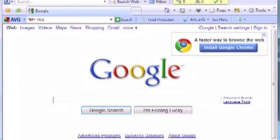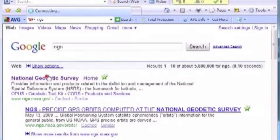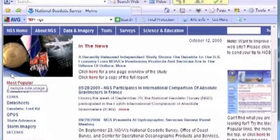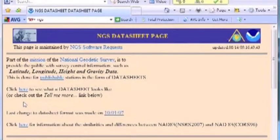It's up to you. All right, so I'm just going to do a Google search for NGS. And NGS is actually housed by NOAA, so it's off their website. So we're just going to click, which is going to probably be the first thing that comes up whenever you go to a search. All right, where are you going to find this data at? You see right here where it says most popular? Data sheets. Data sheets, that would be my guess. Yeah, that's where you want to click on. We got a winner. Yep, and next thing, they make it pretty easy for you.